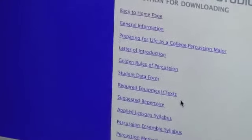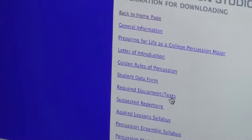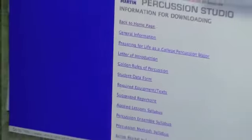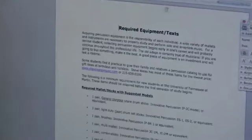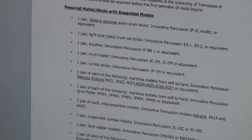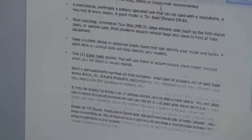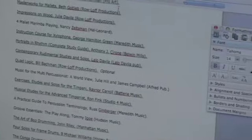Once you have received notification of being accepted into the program, you can find other useful information here as well, including required equipment and texts. This can help you and your parents with necessary resources and knowing what you need to start purchasing for the first year of being a successful percussion major at UT Martin. Remember to always check with Dr. Hill before you drop a ton of money. She'll have specific recommendations for you based on your past experience, skill level, and personal goals.